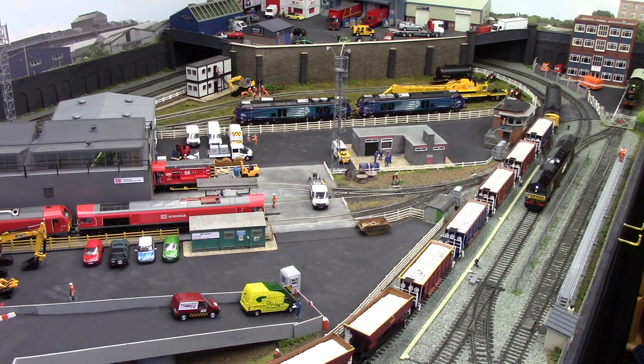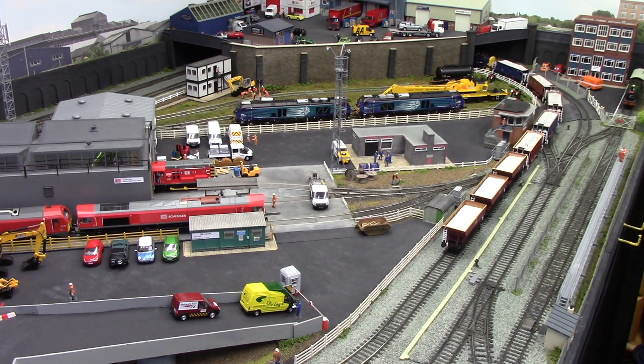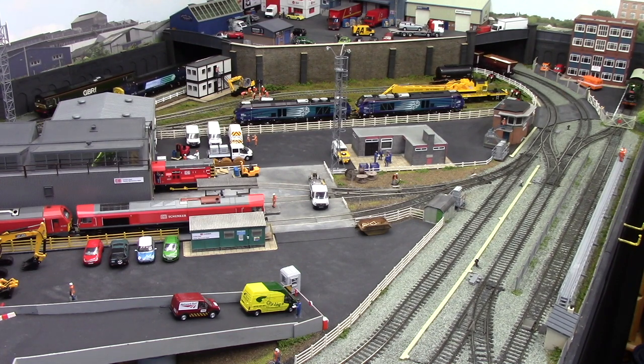Well, it's absolutely beautiful weather, lovely and warm. Spent yesterday and today just literally spending hours down here doing little bits and pieces on the layout.